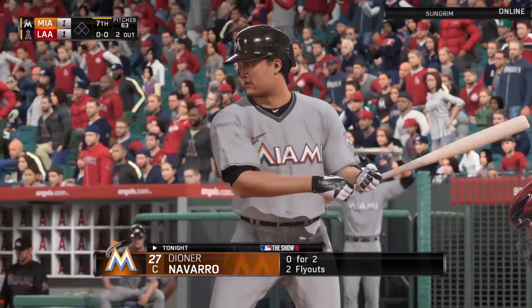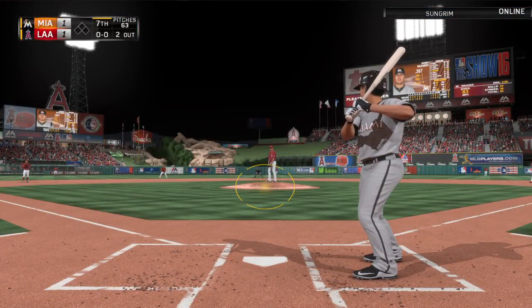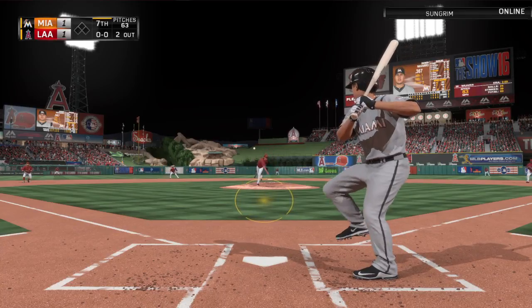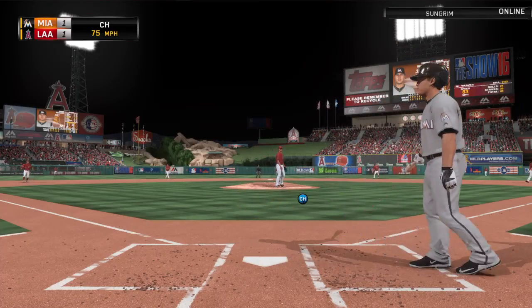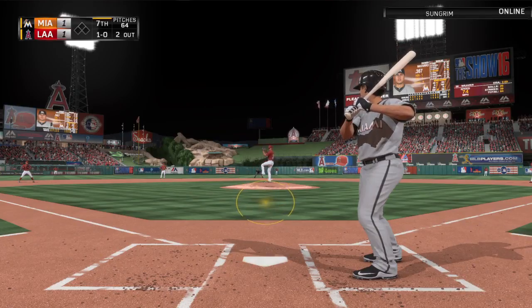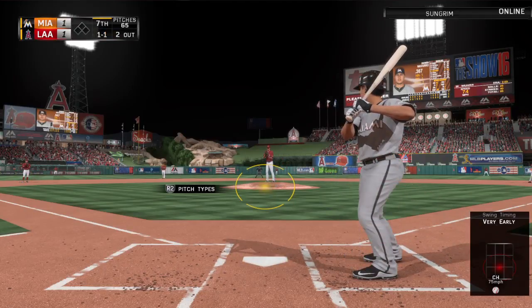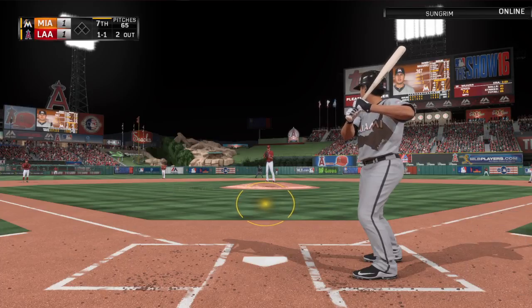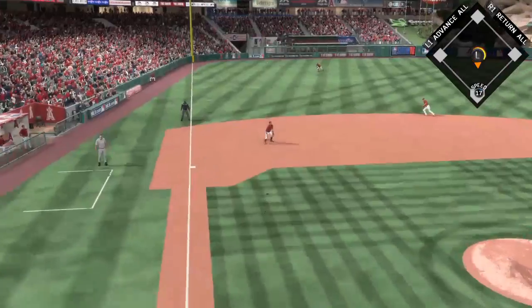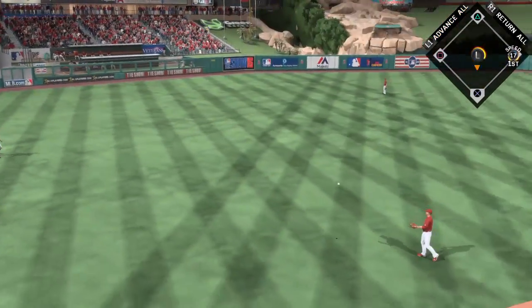Deoner Navarro will stand in again. He's flown out in each of his first 2 plate appearances thus far. Yeah, and he just needs to make a small adjustment and stay through the middle of the ball. Think about hitting a line drive right back up the middle. And not the greatest approach there as he offers at a pitch in the dirt, and it's even at 1-1. Yeah, just really jumping out at that last pitch. He had him thinking fastball, maybe even slider. And that's lifted the other way out to left. In there, a base hit.